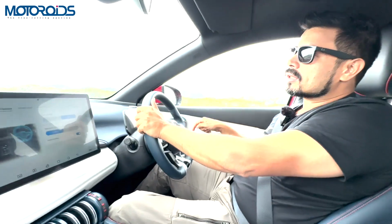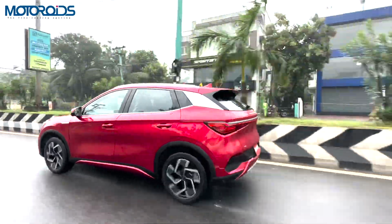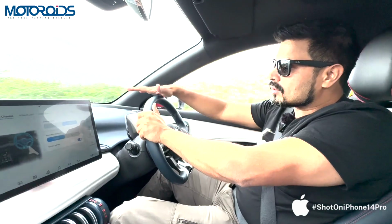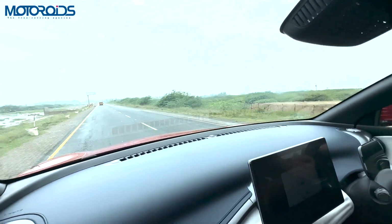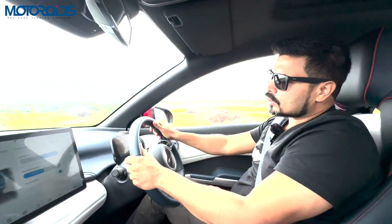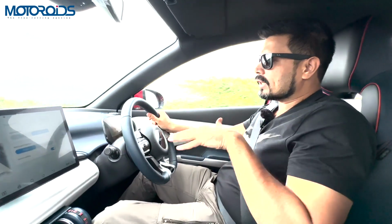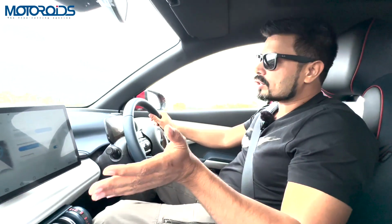The tire noise, the ambient noise, the wind noise, everything is cut very nicely. The road that we are driving on right now isn't very well paved. There are some undulations, there are some rough patches as well, but there is absolutely no noise coming in. So all of that is pretty good, and in that sense, I think BYD gives you an experience of driving a premium car. As I mentioned, the range is pretty good, and driving this car will rid you of the range anxiety that you generally associate with other electric cars.